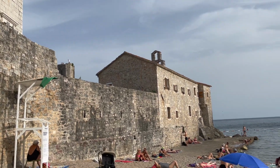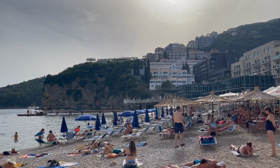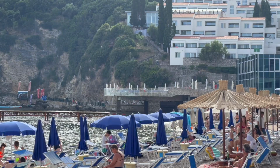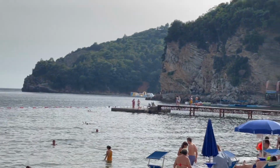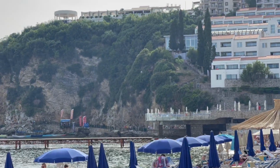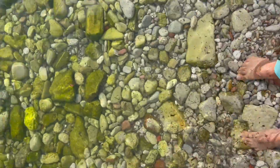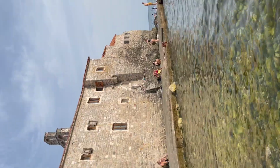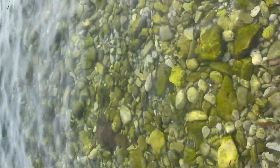So here is the public beach in Budva. Over there you have to pay. And the farther right you go, the more you have to pay to use the beach. So you can see here's also clear. Different perspective, a different beach in Budva.